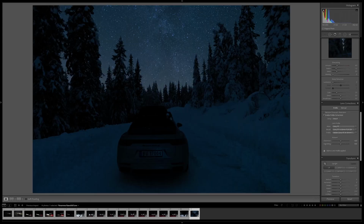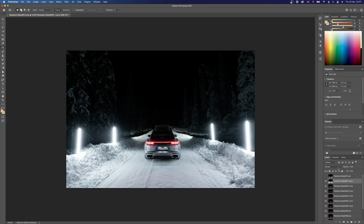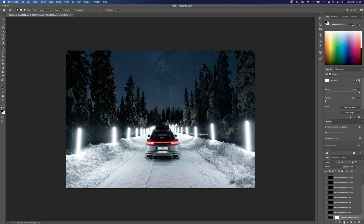We got all our layers in Lightroom, highlight them all, open them as layers in Photoshop, and this will make everything super easy to work with. Once we're here, start to light and blend each on top of each other so you allow the light from the one below it to seep into the one that you're blending. So there we go. Now we got a long row of lights and the stars sticking out above.